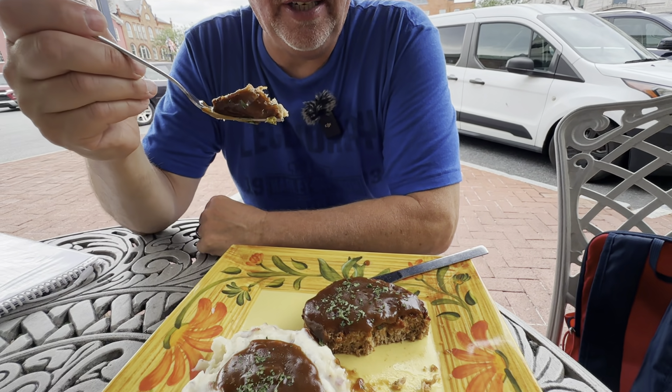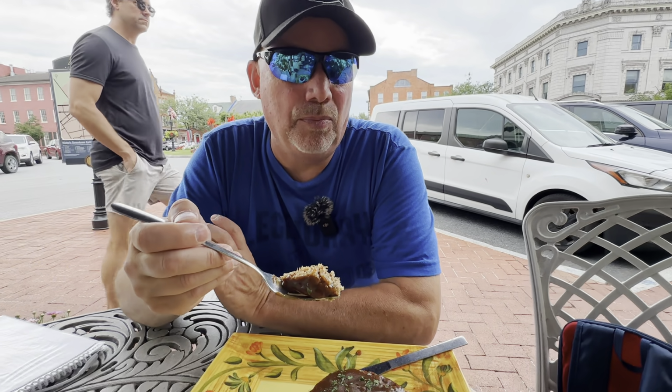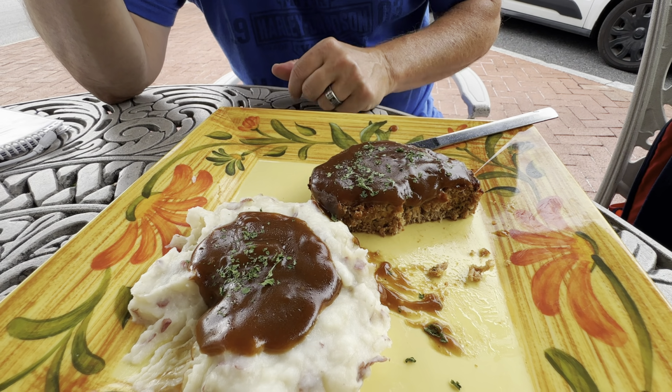That's really good. You can taste the peppers and onions in there. And it is really moist. And the texture is not firm. It's more soft. You can really taste that blue cheese in there. And you can really taste this gravy. It's a strong beef flavor.